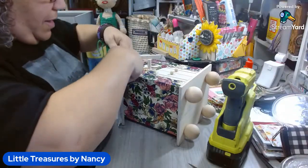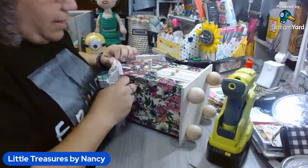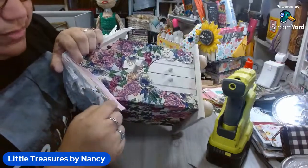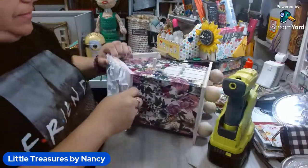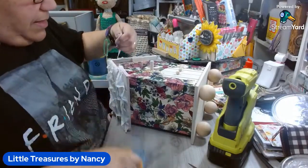I should have shown you. Oh, you did. I don't know if you can tell, I used the hot glue here. You can see the hot glue right through the ribbon. So I don't like that, so I'm going to cut that off.